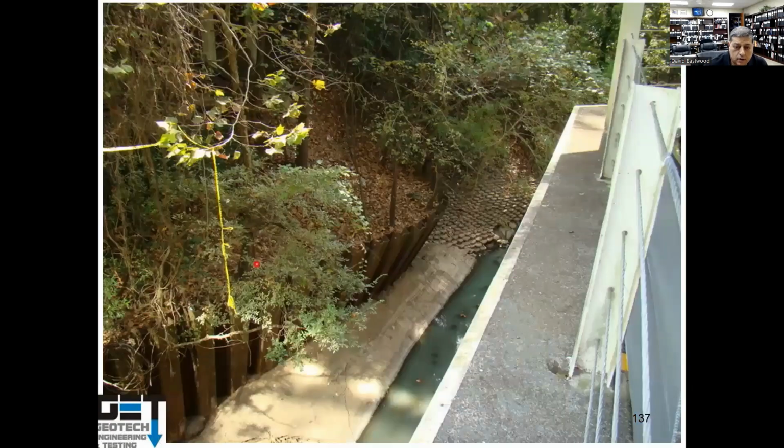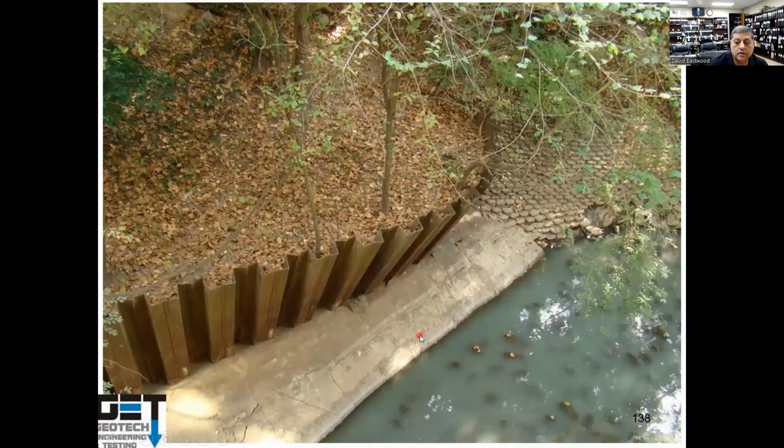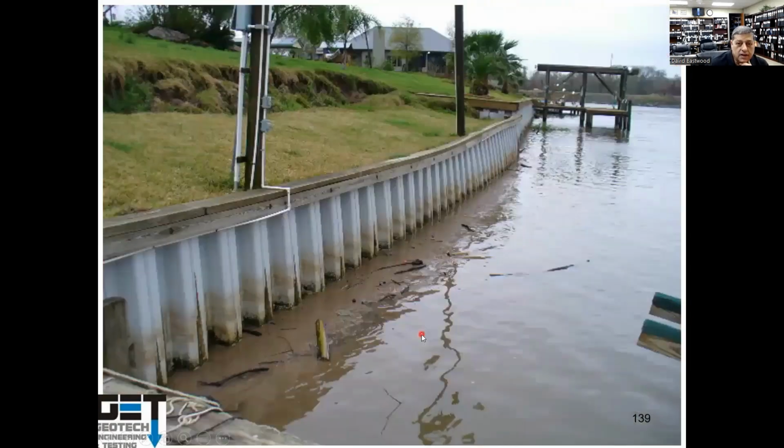Bulkhead failure. If you go out there, 610 Loop West near exit Woodway, there's a bulkhead like that and just moving away, it's failing. This is the bulkhead failure out there in Colorado River in Montgomery County, in Matagorda County, where we had a rapid drawdown where the water went up and then went down, saturated the slope, and the whole thing went. And these are the anchors coming out.